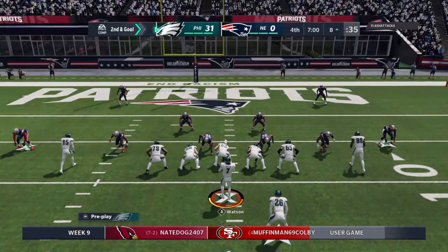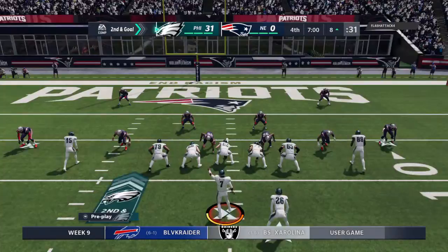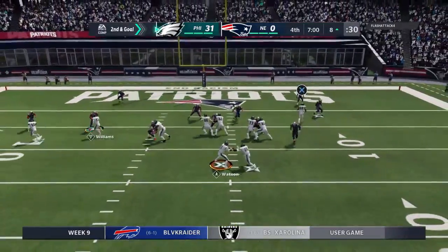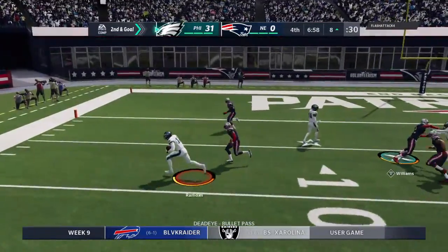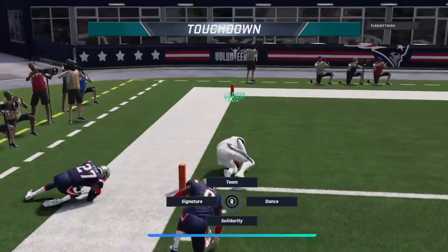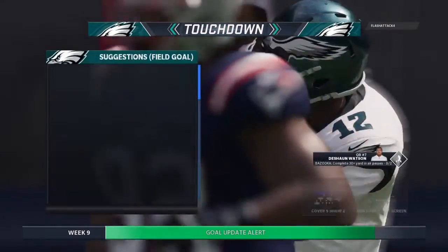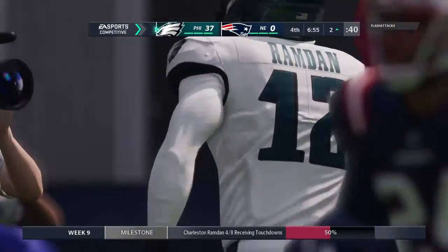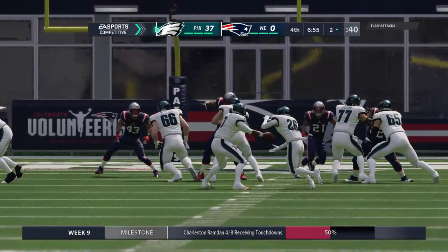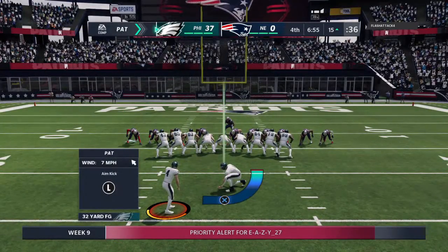Nothing on first down, so the ball remains at the 8-yard line. 2nd and goal. Quick throw completed by Watson. And he is into the end zone. Touchdown, Philadelphia. Touchdown. From 8 yards out. And the forced turnover on defense leads to 6 points. For the point after. As that lead just swells and swells.